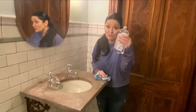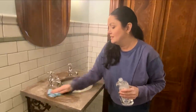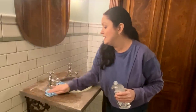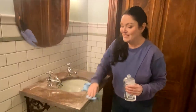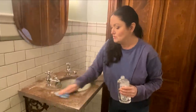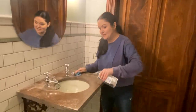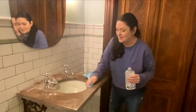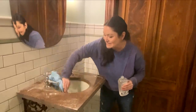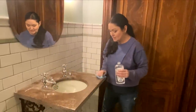So you can take just mineral oil, give it a little scoot, and rub it in. Ooh. And it'll soak in, and it's going to leave the color what we want it to be. You do this a lot with soapstone, you can do it with slate, and it just revitalizes the finish and the color. You have to do it about once every year.